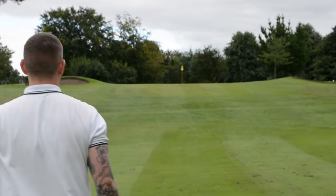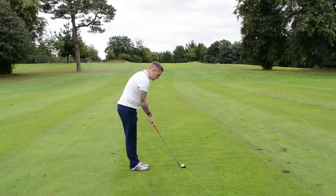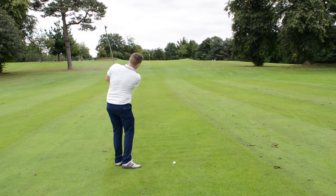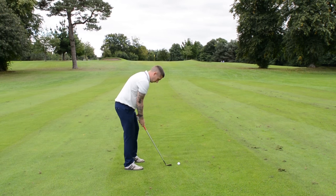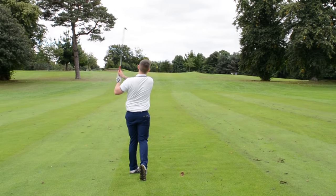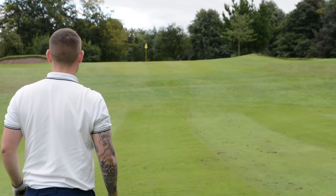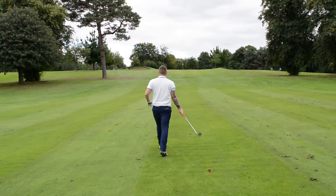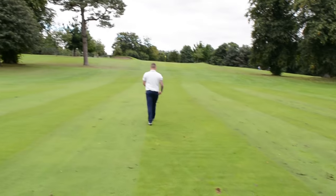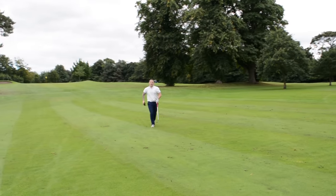So 118 straight up the hill. Flag there, guys. What are you going with? 52, that wedge. What was it, 118? 118, yeah. Oh, this is looking good. Great looking shot. Ben, guys, by the way, is off two, so he'll be getting two shots down these next few holes. Where do you get them, Ben? 13 and 15. So all to come in part two.